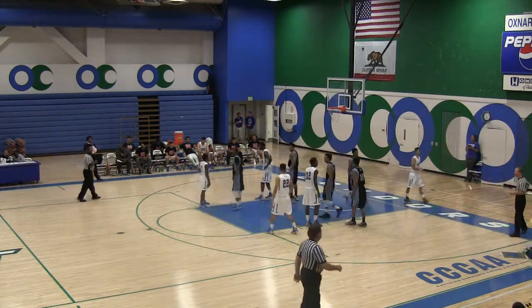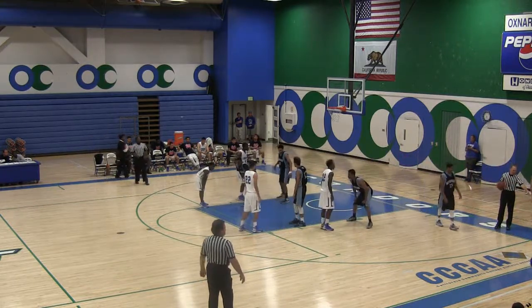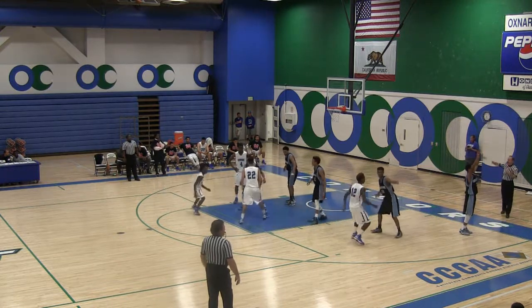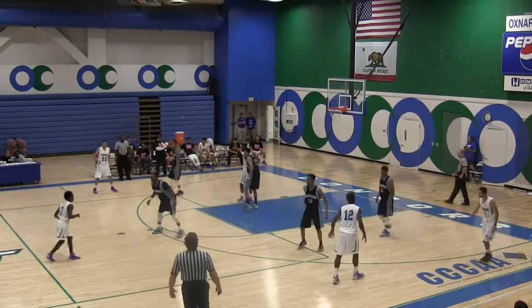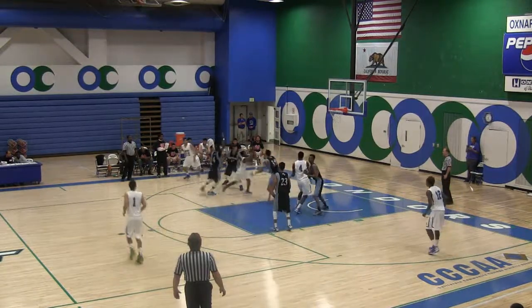Number 12 for Moorpark, Jeremiah Gray, knocked the ball out. 23-point effort by Edwards so far in this game. He has been the star of the game for the Condors, make no mistake about it. More than a third of the points. Here's the inbound pass, comes over dangerously, I might add, over to DeAndre.